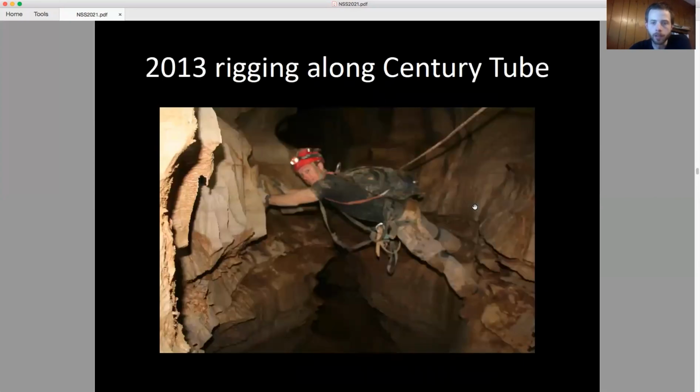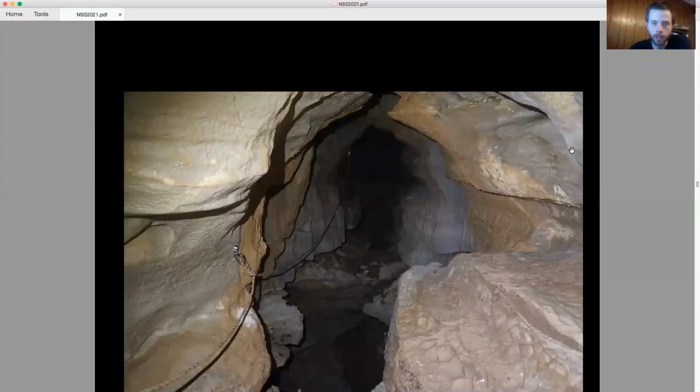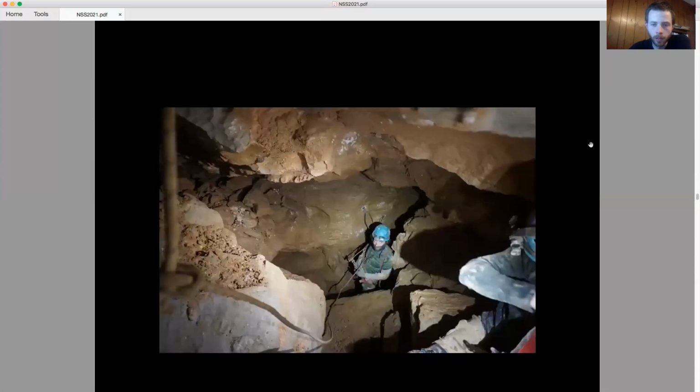This is a traverse across the worst of all the death pits in the Century Tube that was actually rigged in 2013. But we went back and rigged a bunch of the rest. And there's a couple pictures of that rigging. Here's another spot we rigged in October when we finished all that rigging. Here's Ben Tobin, and again, Ben on a pit that leads to Bob's Borehole.